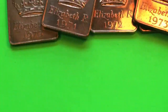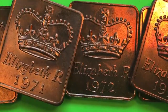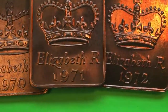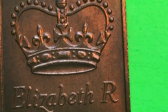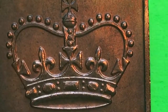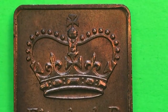So in 1970, they came out with these mint sets in which they put these mint set tokens. And these mint set tokens of this shape and size came out from 1970 until 1999. So let's take a really in-depth look at this token. If we look on this token, we see that it has a crown at the top, and some of you may find this crown to be familiar from the halfpence or some of the other coins.